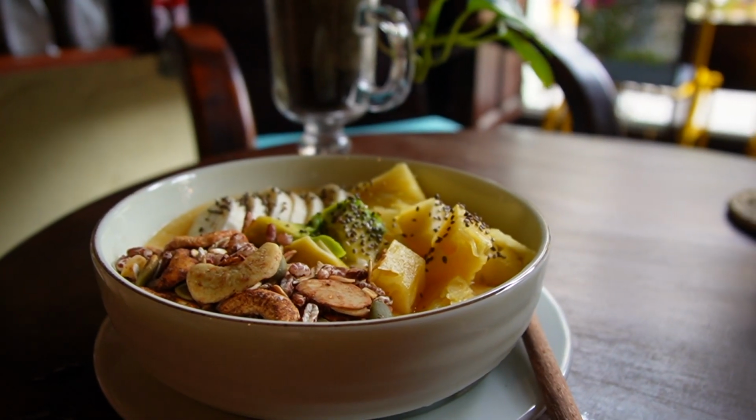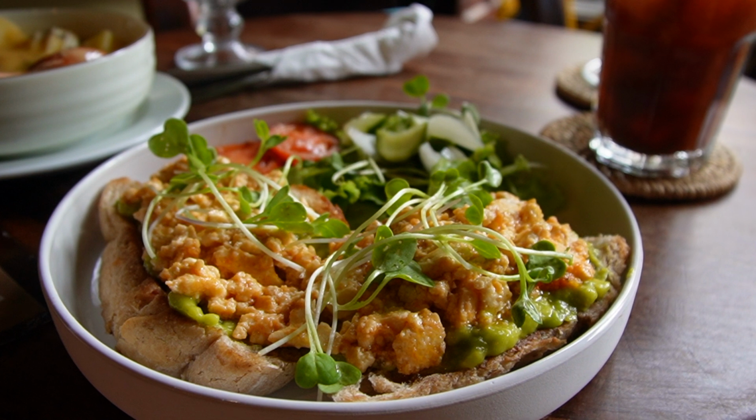We also ordered some food, some brunch. So we have a smoothie bowl and an avo tofu toast coming up. I think that's the smoothie bowl in the making right now. I'm really hungry, so I'm really, really excited.